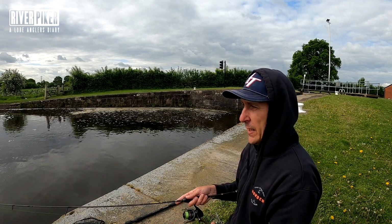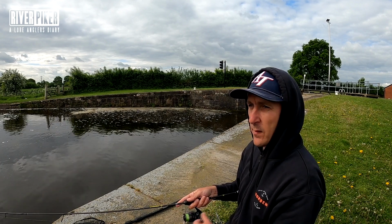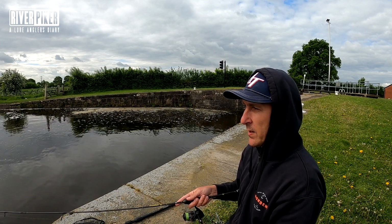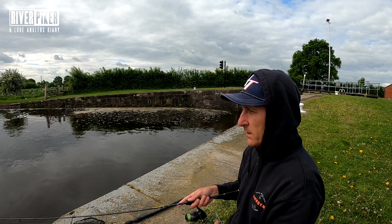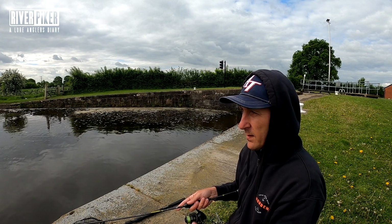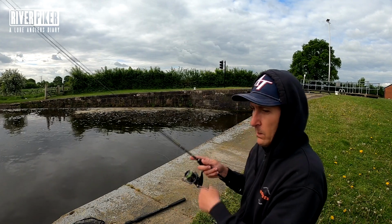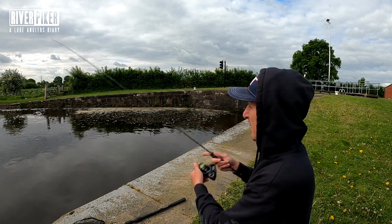Like I say, I'm just targeting the upper layers of the water here, in the fast water, running it through, expecting that there's fish like perch or chub just sat looking up for anything getting washed downstream. Exactly what I did last time I came and I got that pike. I came about 3 foot under the surface fishing this tiny lure, tiny lure on a light rod.